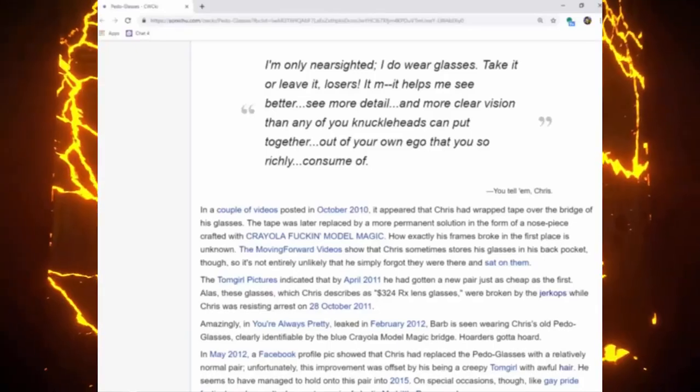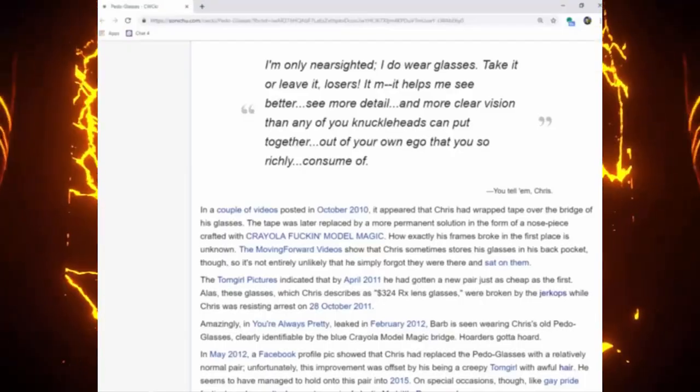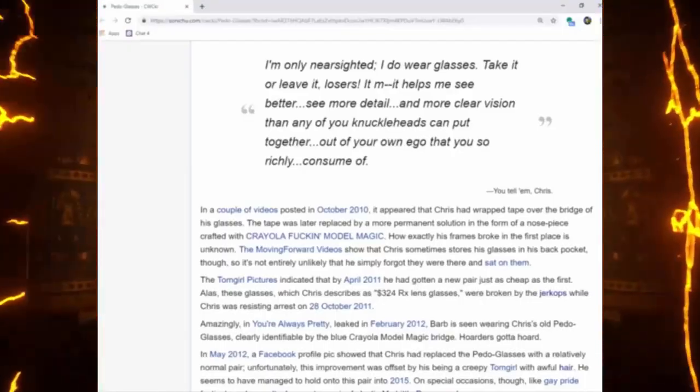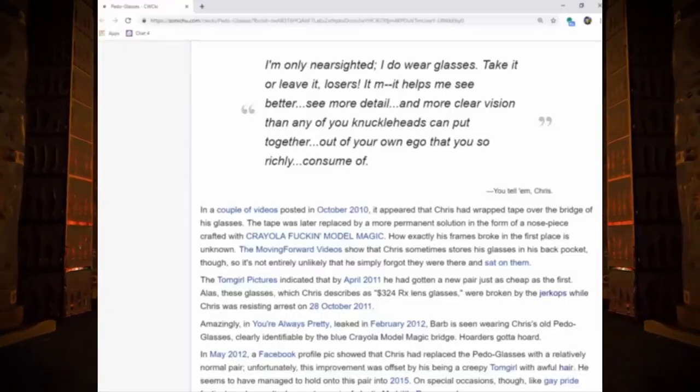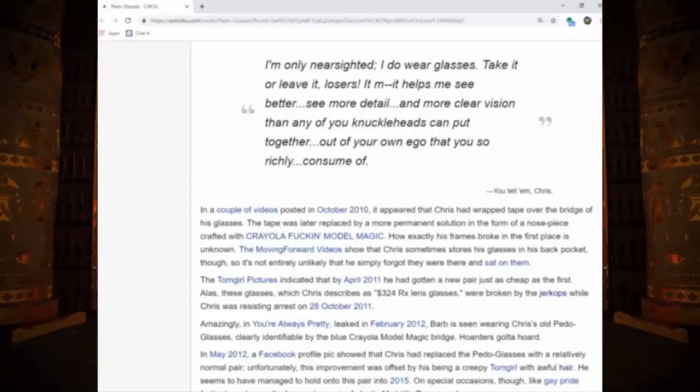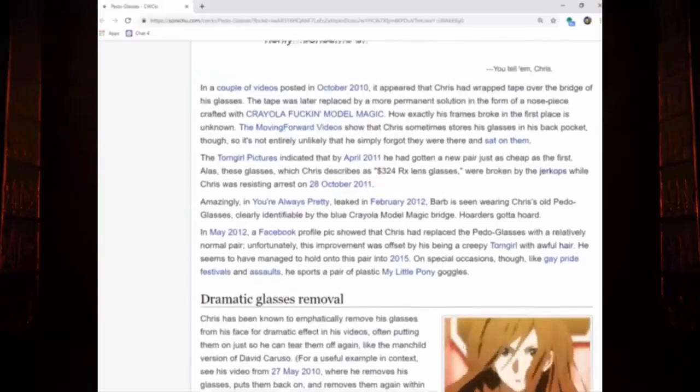Oh, trying to put your disability as like a plus against people who can already see things? That's fucking dumb. Out of your own ego that you so richly consume of. That doesn't make any fucking sense, Chris. None of that made any sense, but whatever. You can just think whatever you want to.